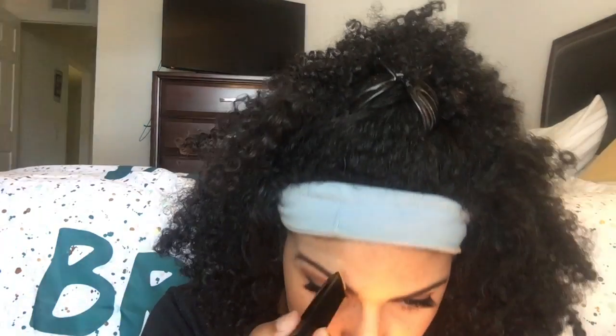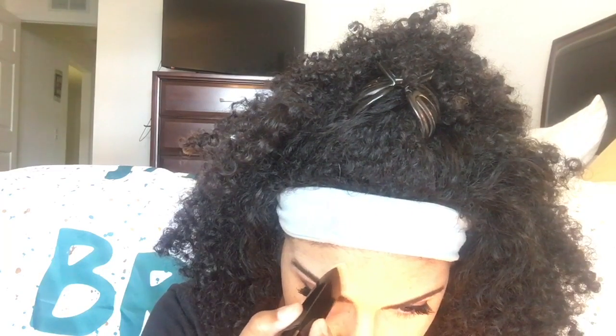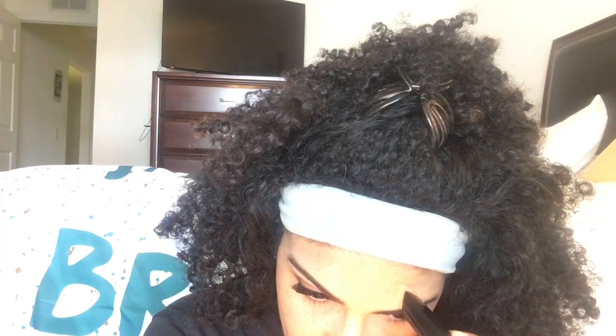It does come with its own brush, but I'm not going to use it. So it looks like that. It's a triangular shape, so I'm going to just put, fuck that. I'm going to put 2 small dots on my forehead, 2 up to my chin, and I am going to use 4 on my cheeks just because, like I always do.